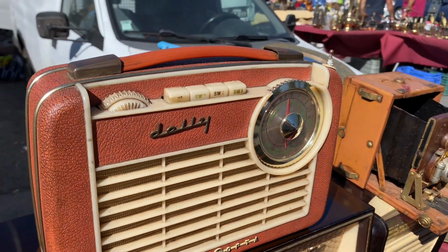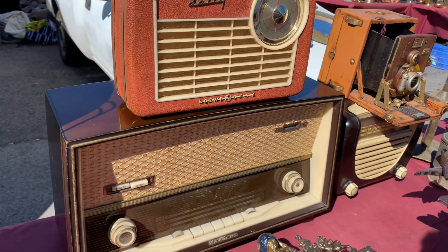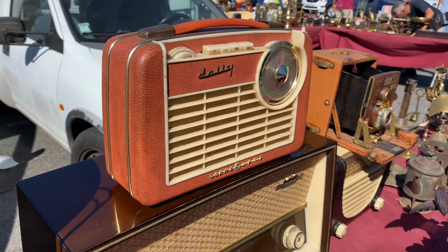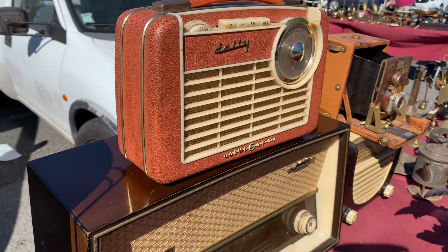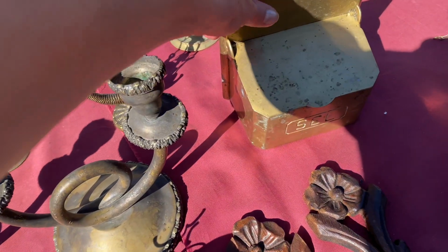What else caught my eye? Yes, this radio. I believe that it will look great on your bookshelves or in the office.